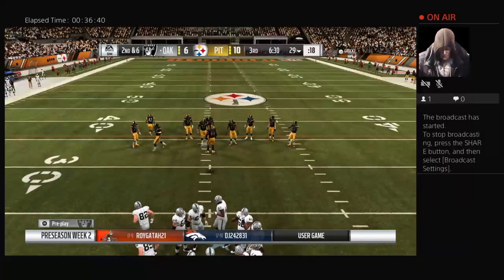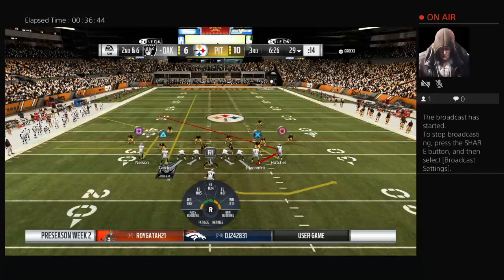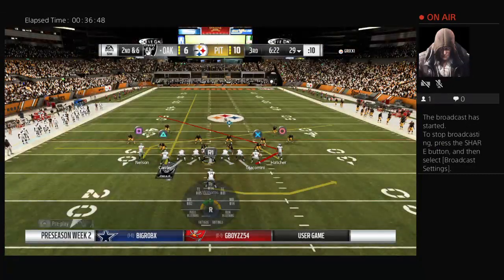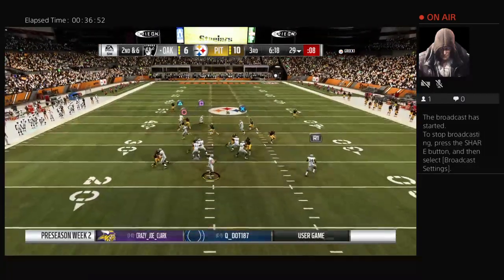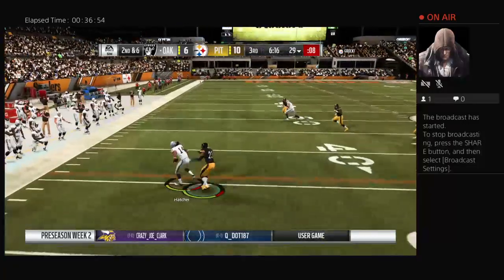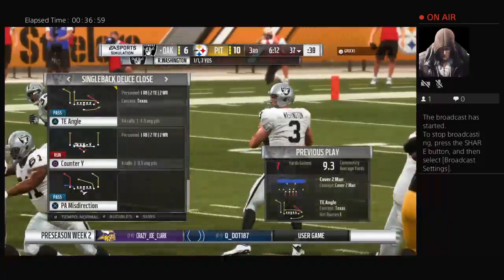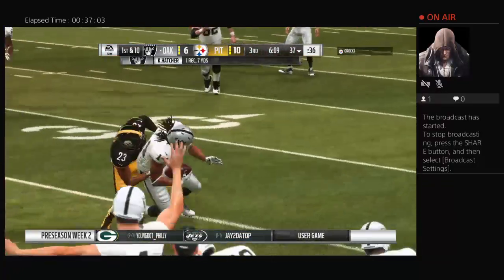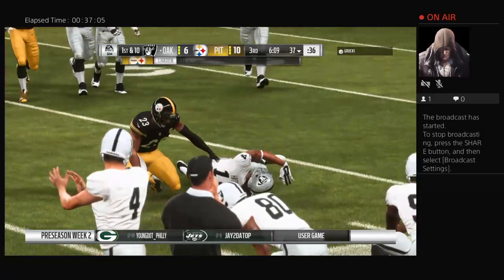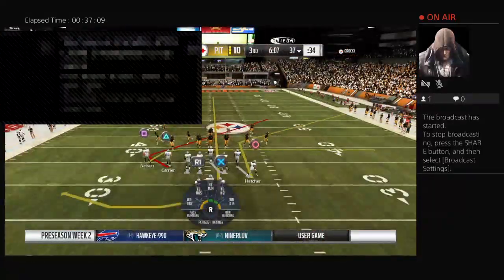Second and 6, just inside the 30. Gone! And now the first throw for the backup quarterback. Throwing left side here, and it's complete. And he'll be brought down right around the 37. 7 yards there, good enough to move the sticks. Line of scrimmage, the 37 on 1st and 10.